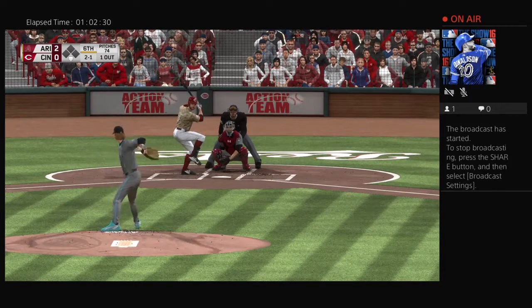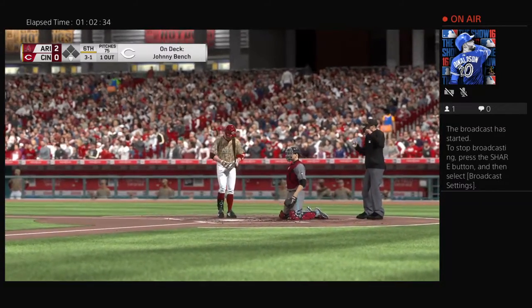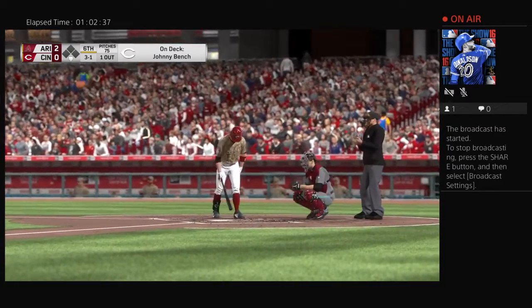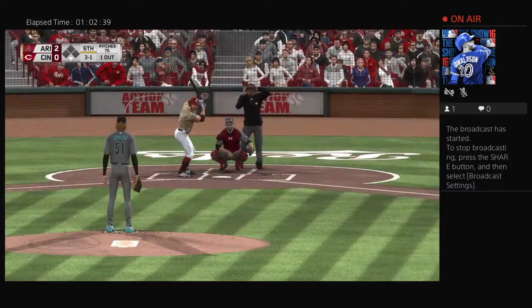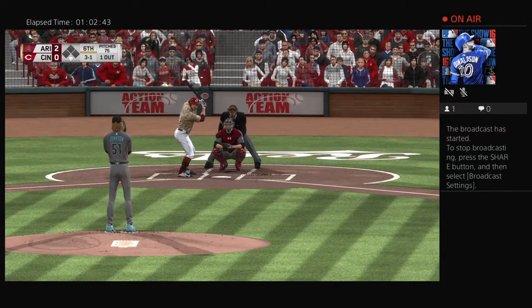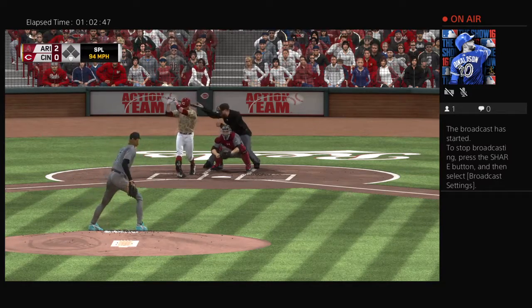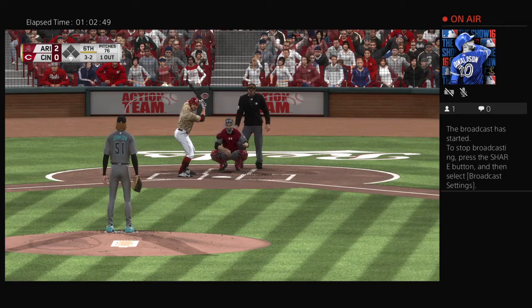Set to deliver on 2-1. And this one's going to bounce up to the plate. An easy take there, and it's 3-1 now. 3-1 count, tying run on the on-deck circle. You have to be very careful right here to make a quality pitch on 3-1. Swing and a miss. Good pitch, and it's full now.